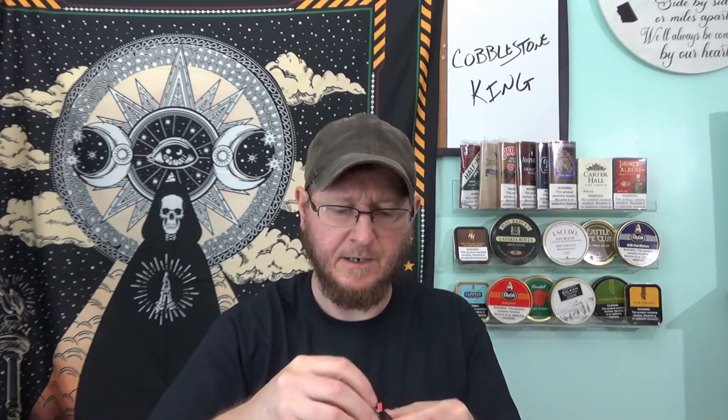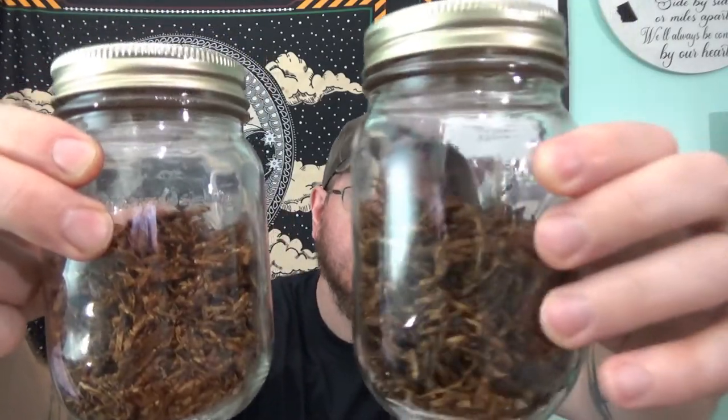I've been smoking some Wessex Classic Virginia. I don't know if that review will be up this weekend or not. But it's also made by Kohlhase & Kopp. I would almost argue that these are the exact same tobaccos, just with different labels on them. The only difference, I actually have it right here beside me. First of all, the Wessex is a little bit darker. Right here's the King. Right here's the Wessex. But other than that, this is a dark Virginia. This is a light Virginia.